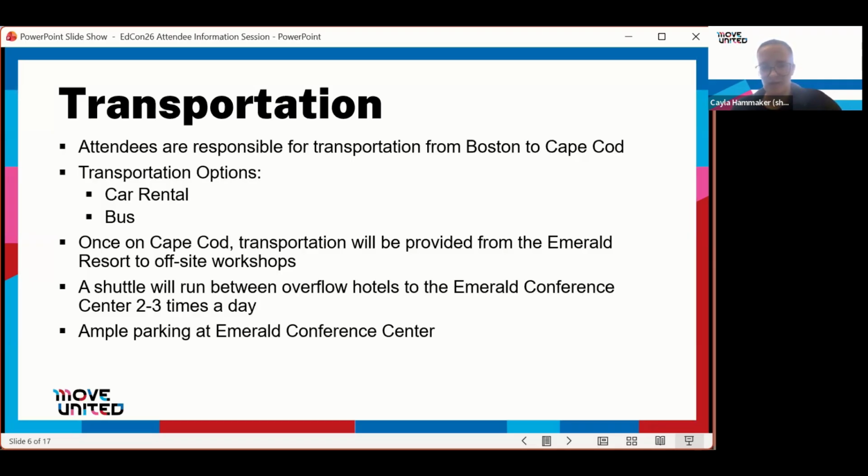So if you need that transportation, if you've taken the bus in, we will have an option for you to get to those off-site locations. If you are staying at one of the overflow hotels, there's 4 or 5 overflow hotels nearby. We'll have a couple of shuttle runs throughout the day, picking up attendees and bringing them to the Emerald Conference Center. Those exact times will be listed out in the event app so you can know when to expect them.